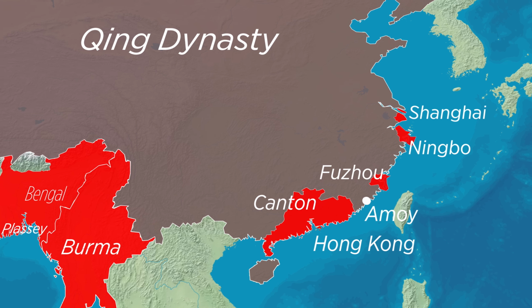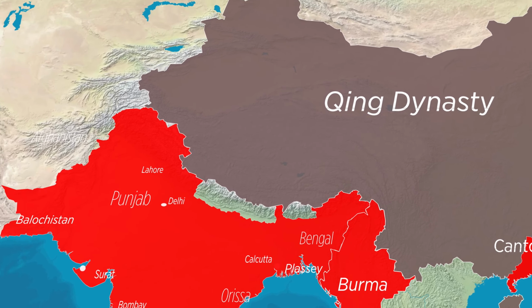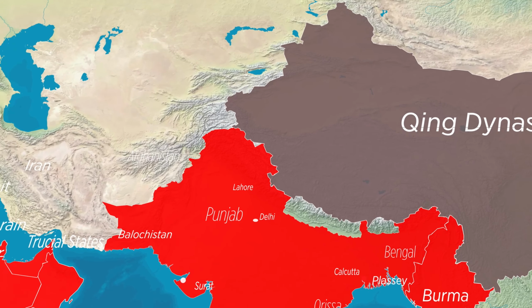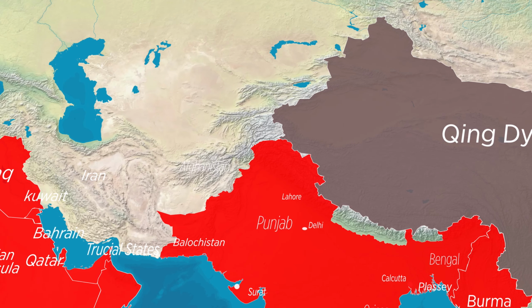In 1856, the Second Opium War took place. The war concluded with several treaties that expanded British control in the region. This treaty ceded the Kowloon Peninsula and Stonecutters Island to Britain.